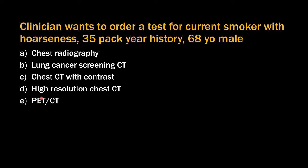Case 22. So these next two questions were about lung cancer screening. So in this patient, a clinician wants to order a test for a smoker who presents with hoarseness. And they're a 35-pack year smoking history, and they're 68 years old. So the correct answer here is chest CT with contrast.